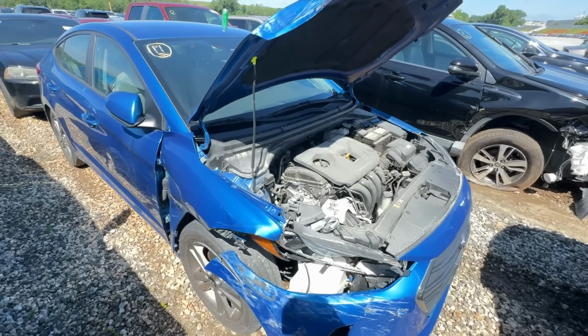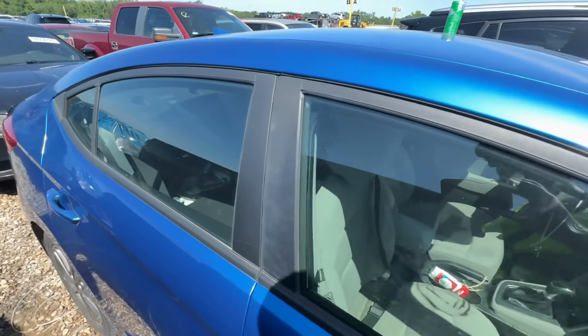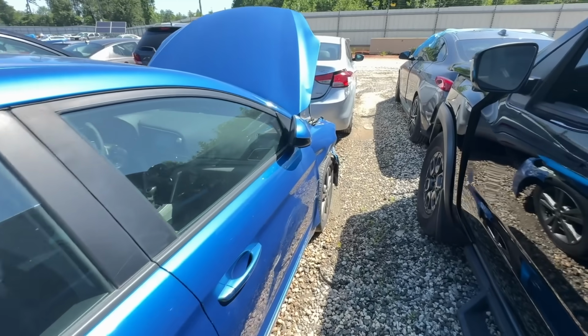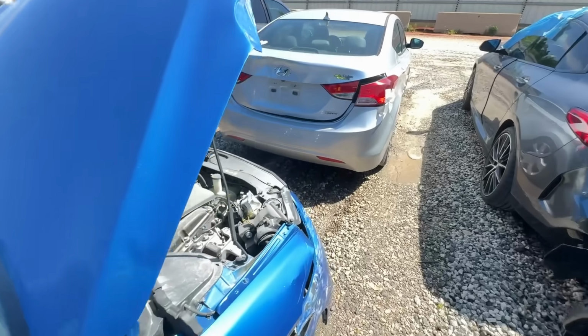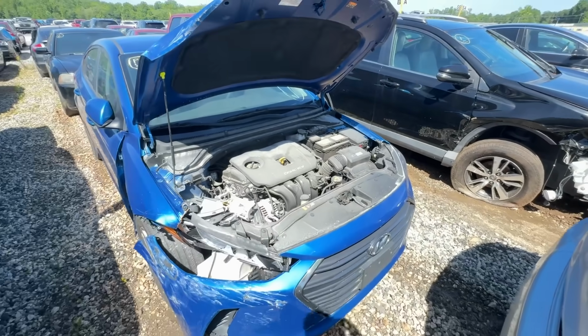So if it goes cheap enough, let's get it. Let's repair it, sell it, make some money. Definitely needs a good old cleaning. She's dirty, but not horrible. I think it's definitely salvageable, savable, and we can get it back on the road again.